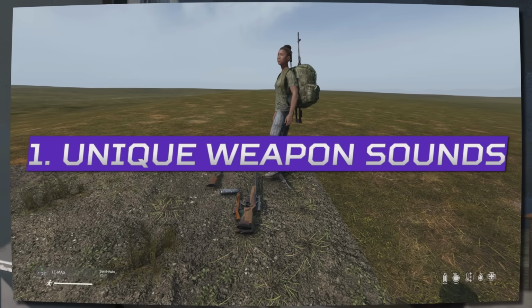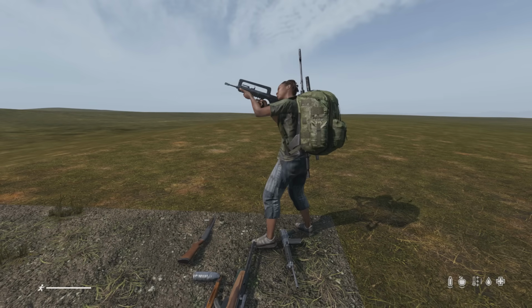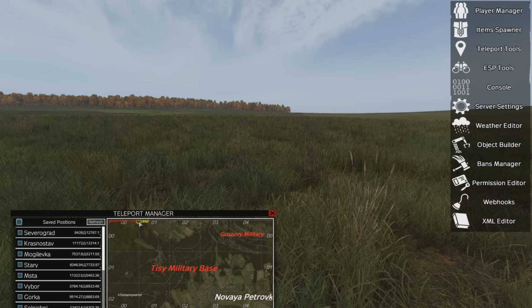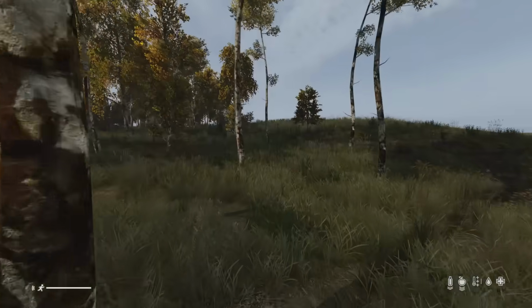This patch introduces something that I've wanted for a long time, a wide variety of gun sounds at basically all distances, which means a weapon like the LAR can be heard at 2,000 meters away, and you can identify it up close, 1,000 meters, 1,500 meters, it doesn't matter the distance. Based on the sound of this, you will know it's the LAR at any distance.